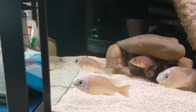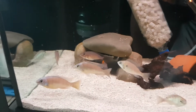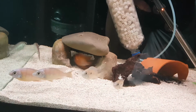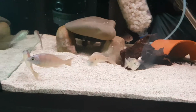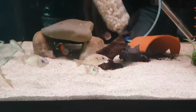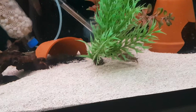But the one male I really wanted to show you is the ruby red male here. Let me see if I can get him to come out with the food. No luck. Sorry about that, guys. I wish I could show you just the color of him here. But like I said, they were a lot more outgoing when I had the fire lines in here.